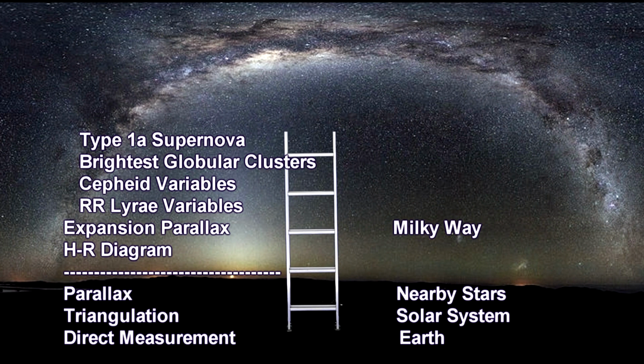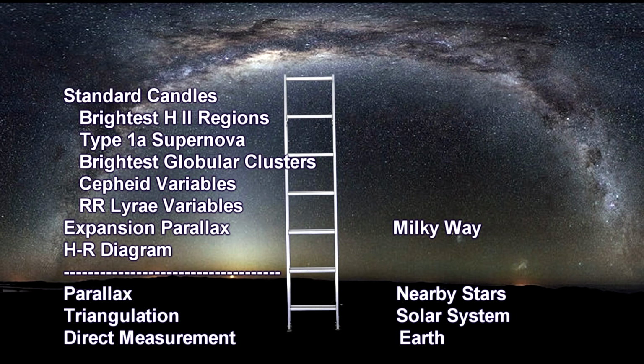Like globular star clusters, H2 regions come in a wide variety of sizes and luminosities. But just like with globular clusters, observations have shown that the brightest H2 regions all have a common luminosity. This makes them an important standard candle, because just like the brightest globular clusters, they are bright enough to be seen out to great distances. So we can add them to our distance ladder.